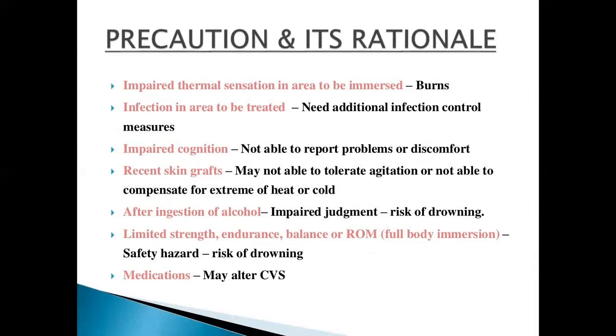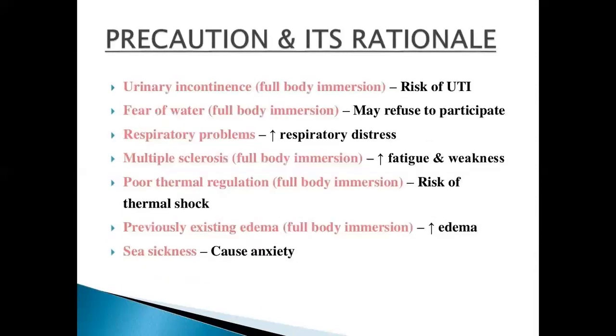Not able to compensate for extremes of heat or cold. After ingestion of alcohol: impaired judgment, risk of drowning. Limited strength, endurance, balance, or range of motion, and full body immersion: safety hazard, risk of drowning. Medications may alter the cardiovascular system. Urinary incontinence with full body immersion: risk of UTI. Fear of water: may refuse to participate. Respiratory problems can increase respiratory distress.